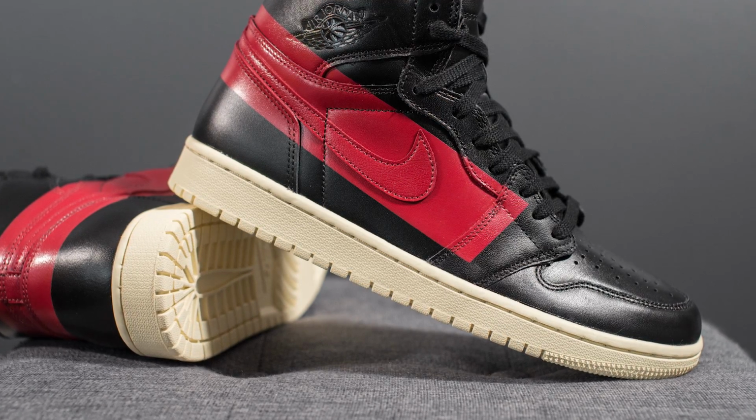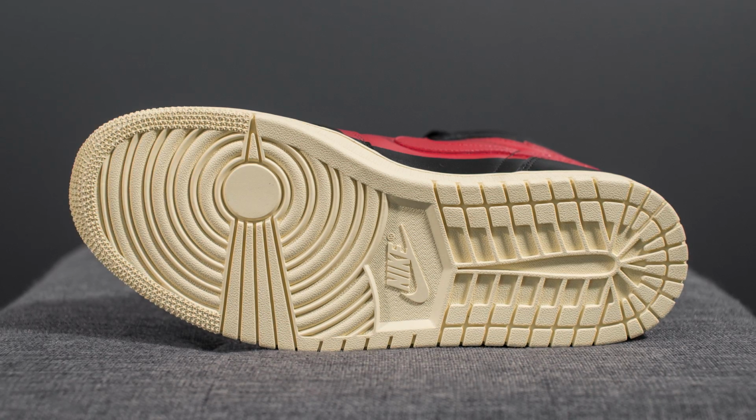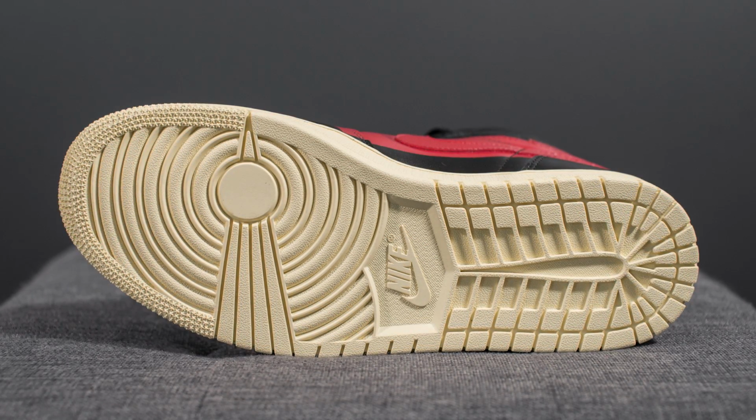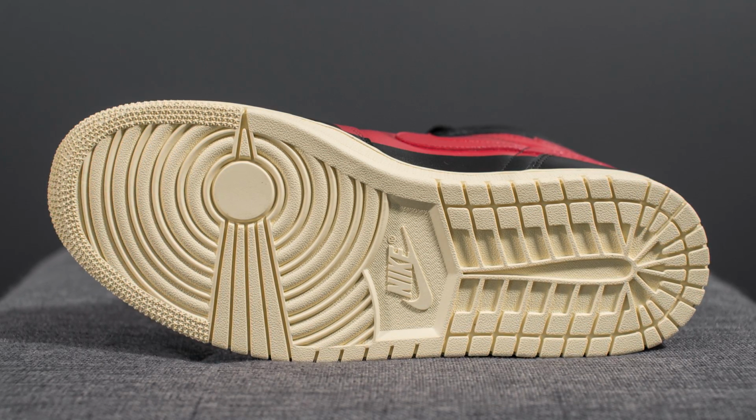Encapsulated within the heel, we have a Nike Air sole unit. And then flipping these over to the bottom, here we have your standard Air Jordan 1 outsole. The entire outsole is also done in sail. We have the circular traction pattern on the forefoot and the Nike branding in the middle.